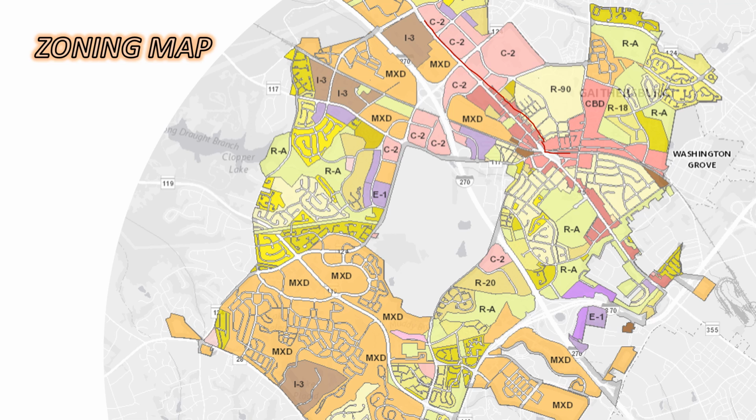Which really highlights how accessible the site is in terms of the roads. This is Interstate 270, and this is the road that has the most impact in terms of moving people through Gaithersburg, and it's right near our site here, which is Lake Forest Mall. So again, just for reference, and this will become relevant later in my analysis.